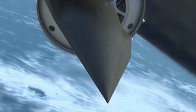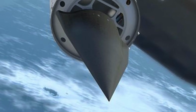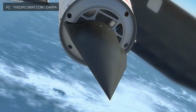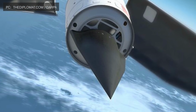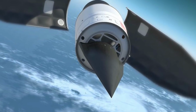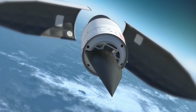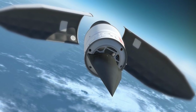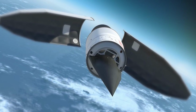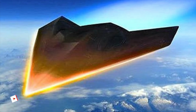The third is using HGV, or Hypersonic Glide Vehicle. In this method, the system is launched to extremely high altitudes using ballistic missile or an aircraft where it skips across the Earth's upper atmosphere. The vehicle then separates from the carrier and glides back to the Earth towards its intended target, attaining hypersonic speed. C-HGB will use this approach.